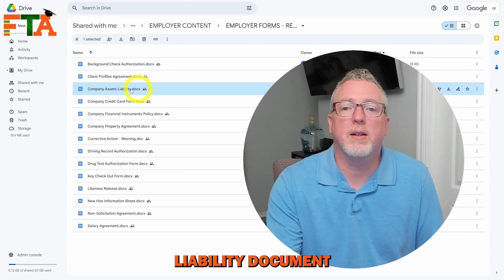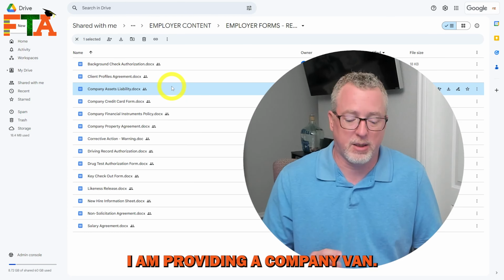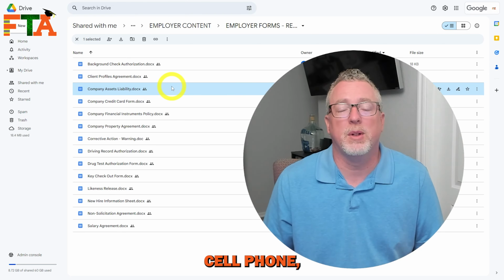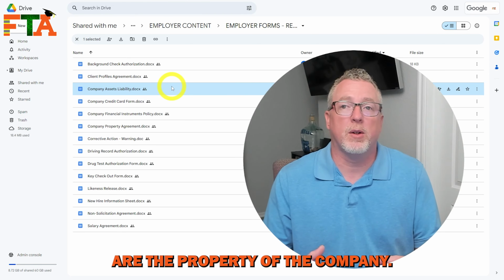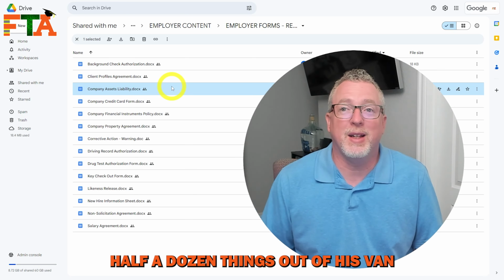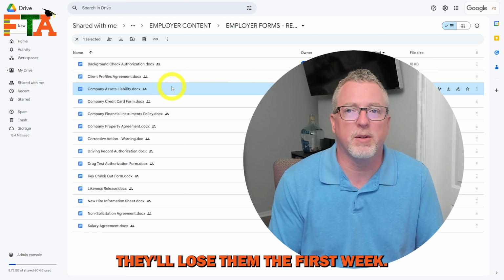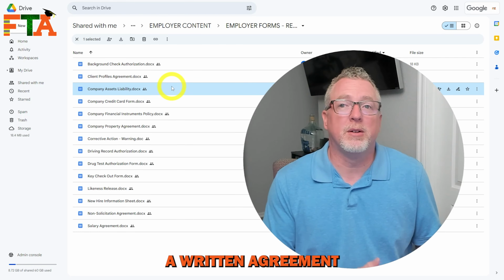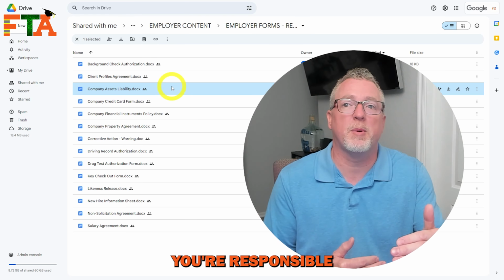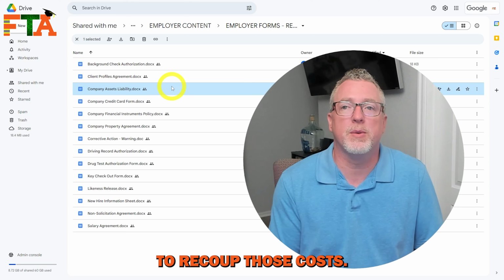The company assets liability document I have put together because as an employer, I am providing a company van, I'm providing tools, I'm providing a company cell phone, maybe a tablet, and all these things are the property of the company. Well, what happens if the guy loses half a dozen things out of his van? Because employees do, they'll lose them the first week. If you don't have a written agreement saying these things are checked out to you, and if you lose them, you're responsible to replace them, then you're not going to be able to recoup those costs.